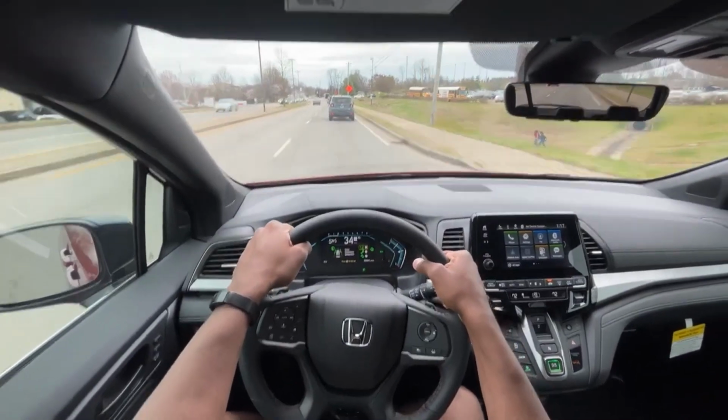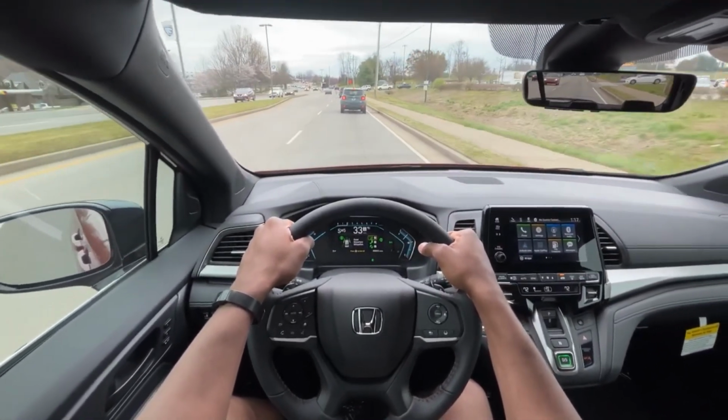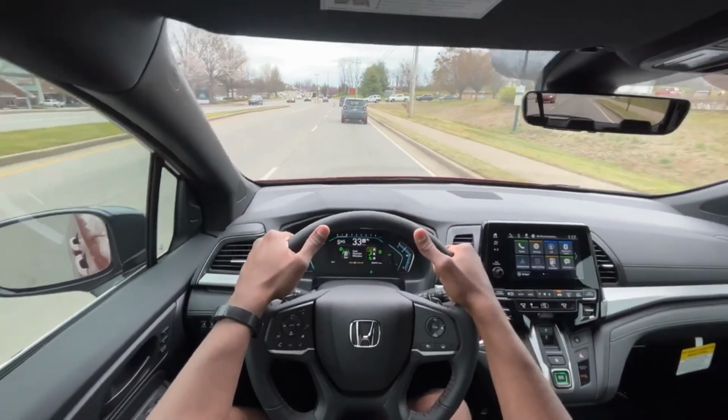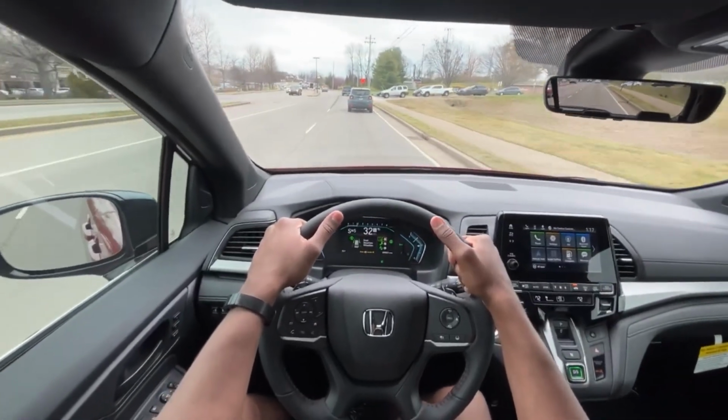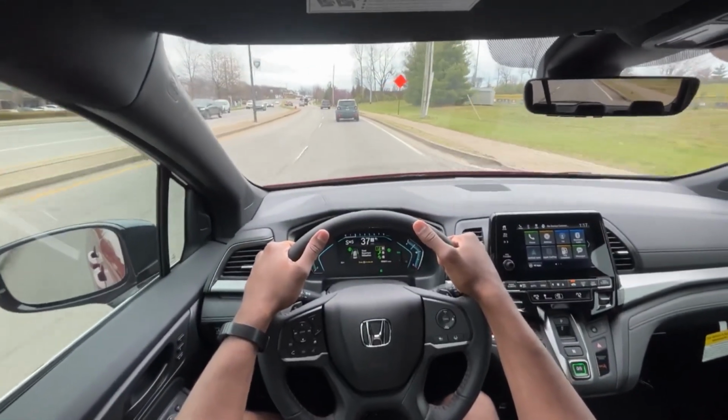I don't feel like I have to worry as much about having a longer vehicle, especially if I'm going from like an Accord to this or something. I don't feel like it'll be any sort of issue for most people.